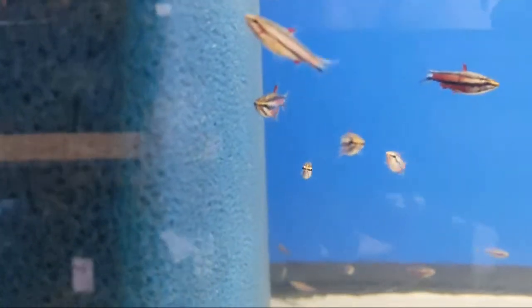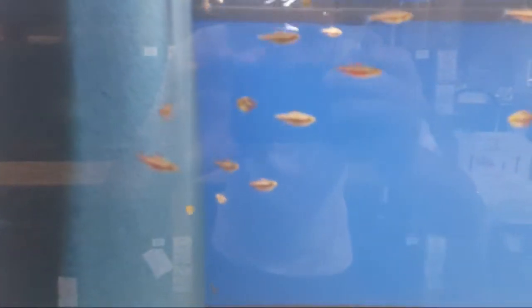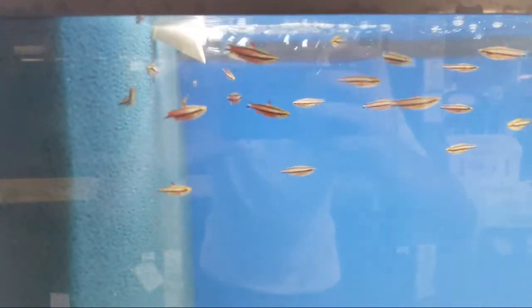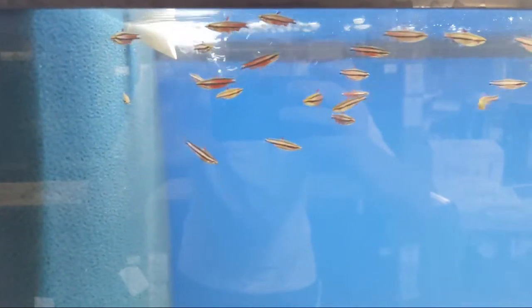These little guys are purple pencilfish, Nannostomus rubrocaudatus. The males you see are a bright burgundy color. The females have a little bit of color to them, but not much. My phone's having trouble focusing on them, but hopefully you can see that color pick up. Really nice.